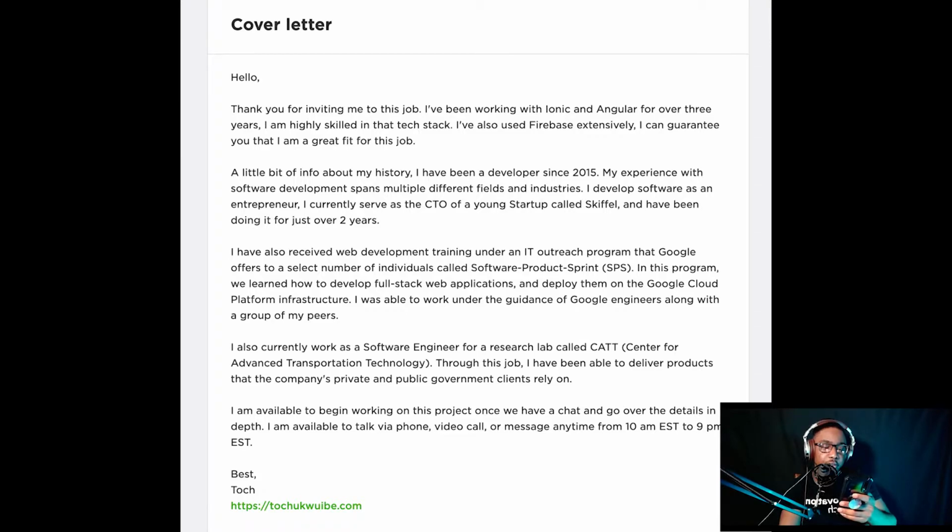My experience with software development spans multiple different fields and industries. I develop software as an entrepreneur. I currently serve as the CTO of a young startup called Skiffle and have been doing so for just over 2 years. I have also received web development training under an IT outreach program that Google offers to a select number of individuals called Software Product Sprint.